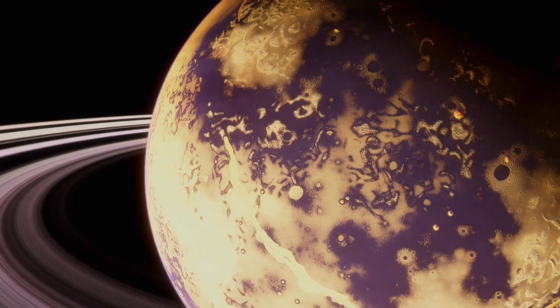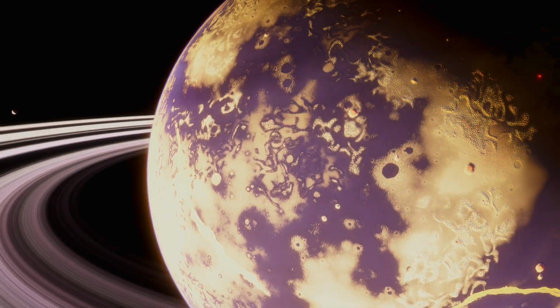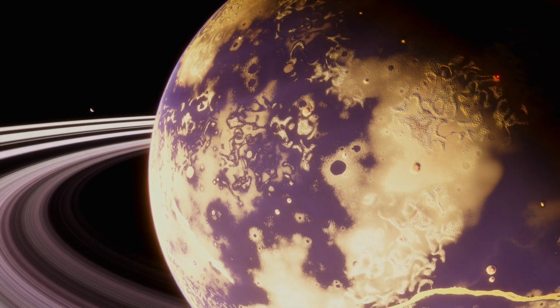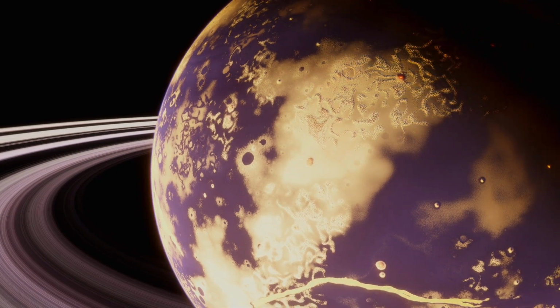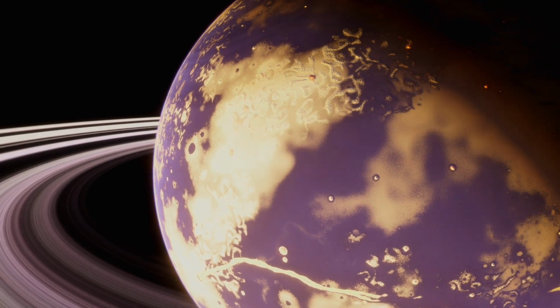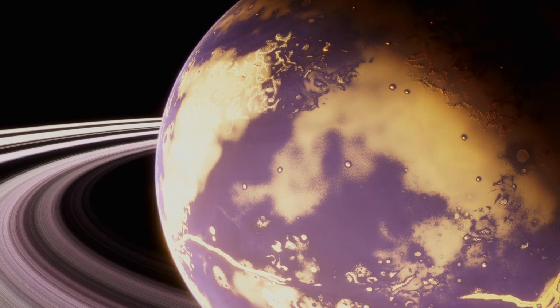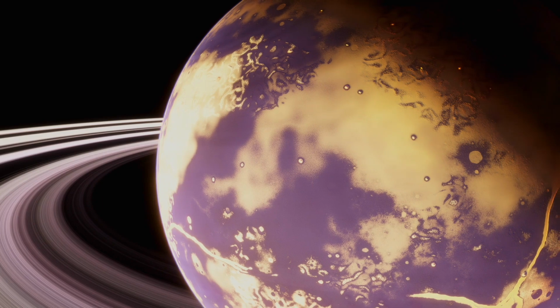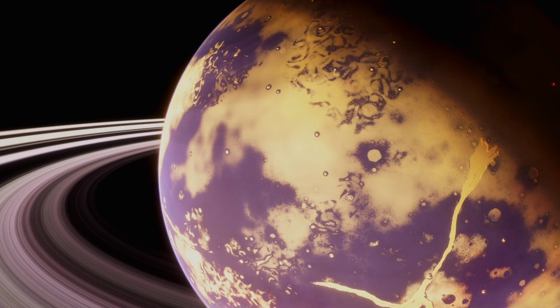Here's the kicker. In 2005, NASA's Cassini spacecraft flew by and snapped photos that only deepened the mystery. Hyperion's surface wasn't just pockmarked. It was charged with static electricity, strong enough to zap dust particles into orbit around it. A moon with its own mini-atmosphere of electrified debris? That's the kind of oddity that keeps astronomers up at night.